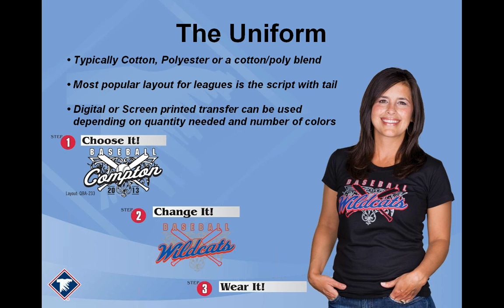The most popular layout for leagues is a script and tail, and actually in a couple slides here we're going to go into that in more detail at the very next slide. But the most popular design is still the old script and tail standby.